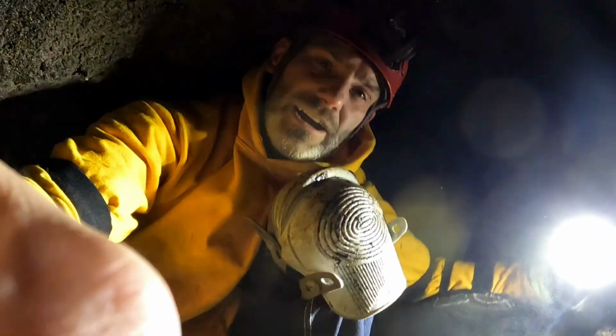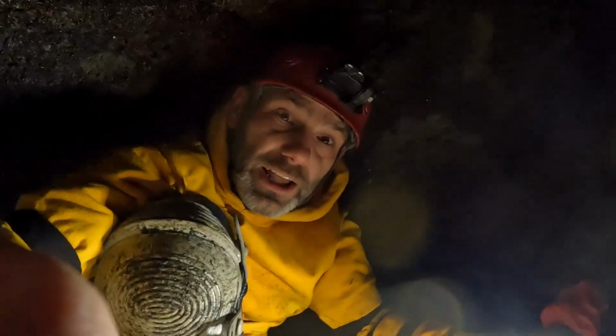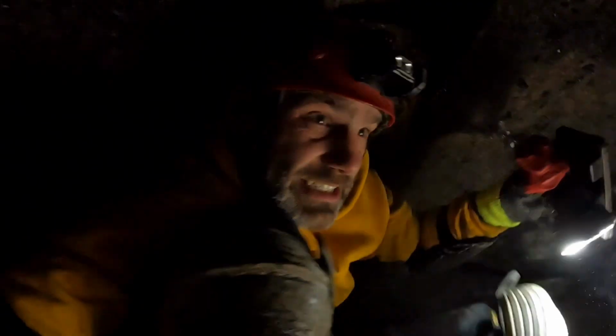There. See, now I can duck walk. It's more of a waddle, and I don't need my hand to support me, which is very helpful. It's a nice cave, though. Pretty cool. Yeah, there's the entrance. Sliders, because the entrance is very, very tight.